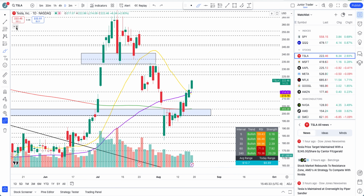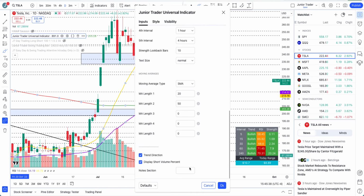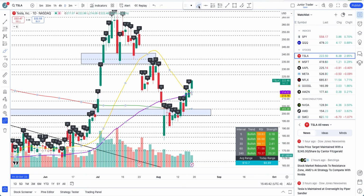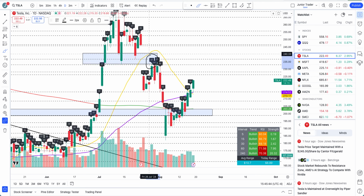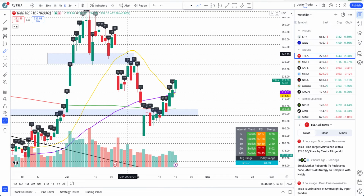I have called this zone out as one to be careful with, because if I turn on the short volume percent on my indicator, you can see this is where the previous 47% short volume acted in the benefit of the bears, because price did fall without going through a squeeze. That's quite a high short volume percent. So 233 is also a structural change area. Just be careful once the price gets there. Other than that, it's all fine.